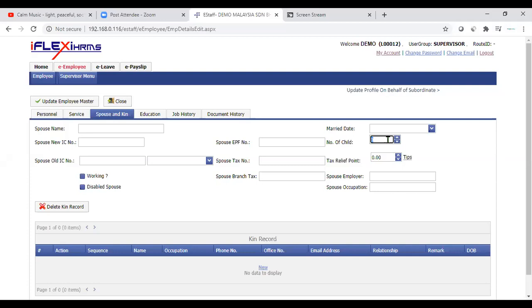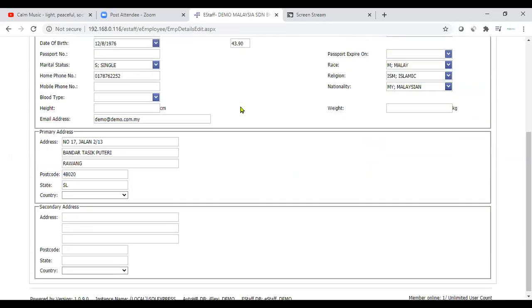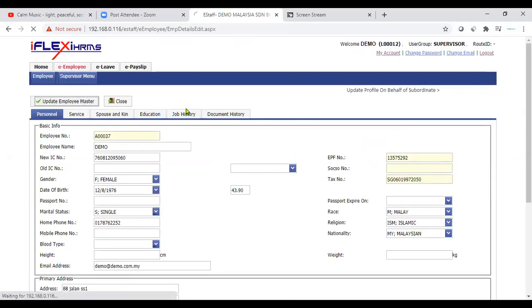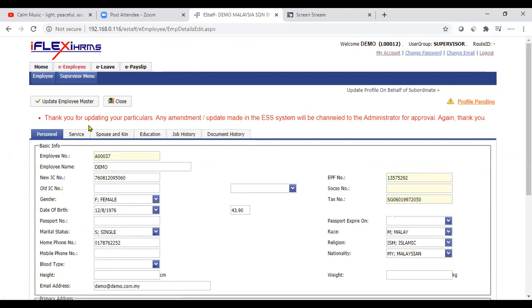So with this e-employee service, employees can log in and self-service and update the profile on their own. Then as HR, you receive a notification for the approval. Now I'm going to show you. I'm going to change my address here. Then I just click update. That's all. Of course, this will be pending for approval now. Whatever you update is still pending for HR's approval. So HR will receive the notification.